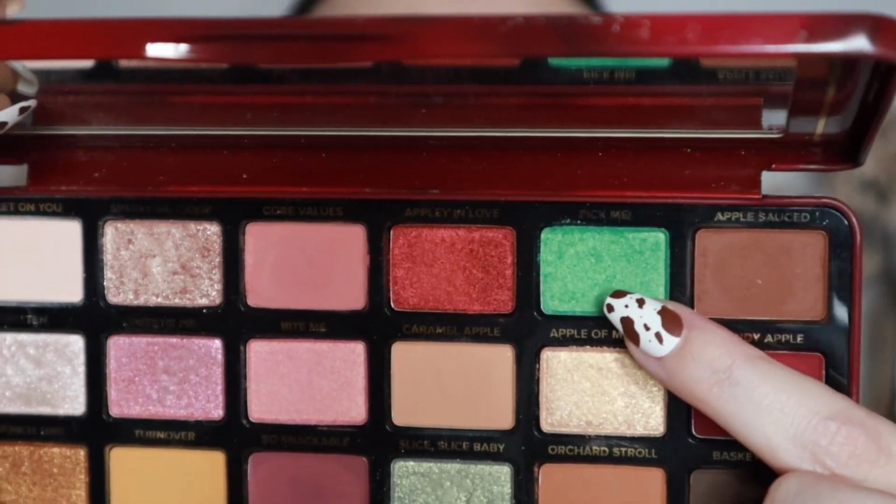Same brush, I'm going to take the shade Pick Me, and I'm going to apply that right in here, all over the front half of the lid. You know what? Actually, no. I'm going to take my finger. Yeah, there we go. Much more impact.